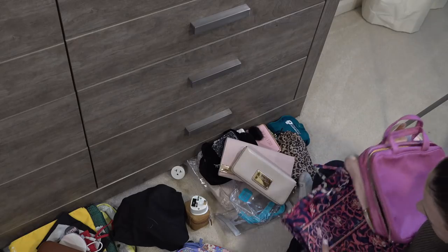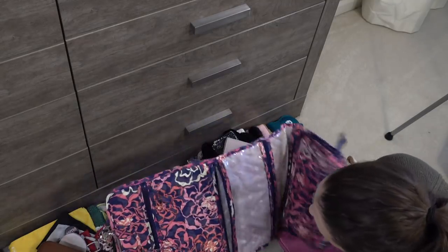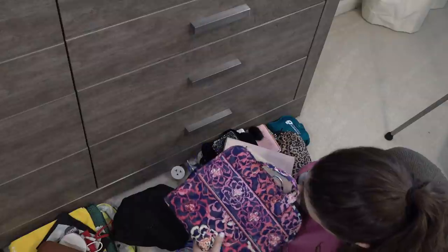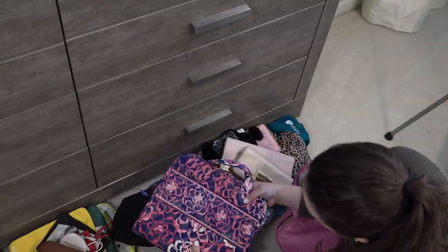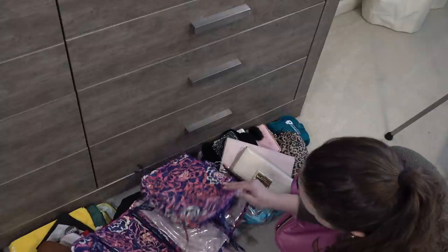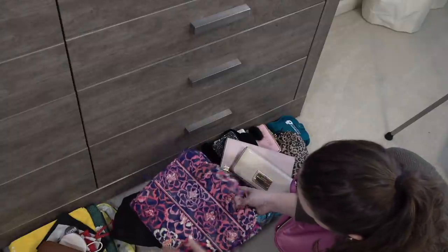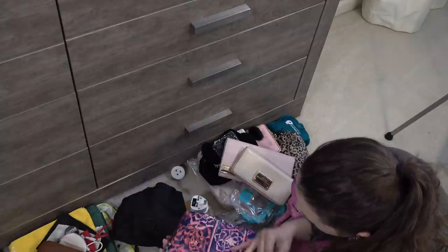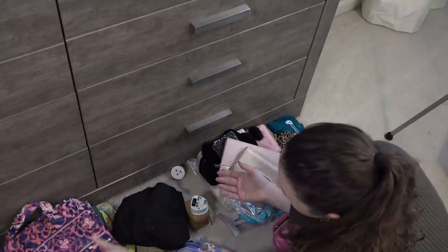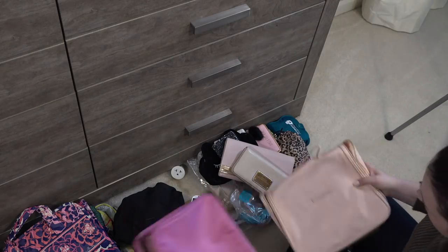I think it's time to say goodbye to my Vera Bradley hanging organizer. I loved it, I used it a lot, but we travel a lot, like every other month at this point, and I haven't used it in like a year and a half. So I think it's past its time. I might ask if any sisters of mine want this because it's a very nice bag. I'm just tired of it, I guess.